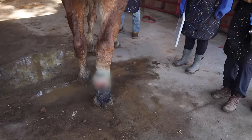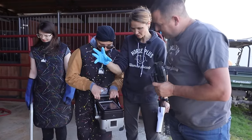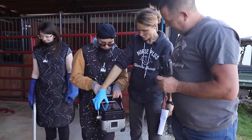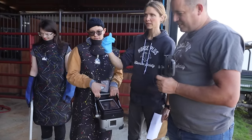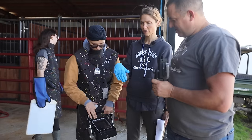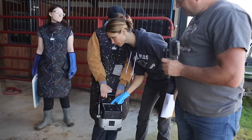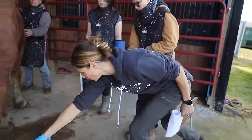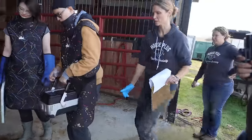So Jason, the ALARA goal, as low as reasonably achievable, is to take as few images as possible. So you evaluate as you go, because if you have a diagnostic answer, like that horse that we had with so much rotation, we were making a quality of life decision. We didn't radiograph the other foot because we didn't need that information. Gotcha. So I would love an image centered directly over this area right here, and then I would love one down on the ground by the foot.